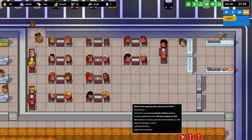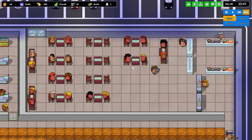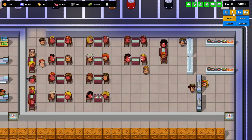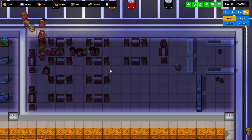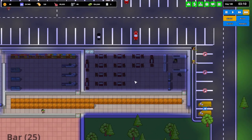Okay, fine. So what's the thing here then? There's just people leaving because they're waiting. What are they waiting for? Where's the waiter? Okay. The cook's gone before they're supposed to go. And now it's going to shut. And all these people are just angry little red faces. Okay, that didn't go quite according to plan.